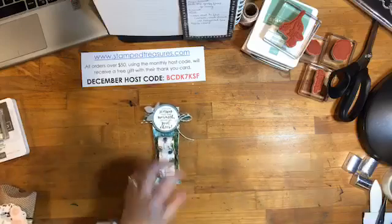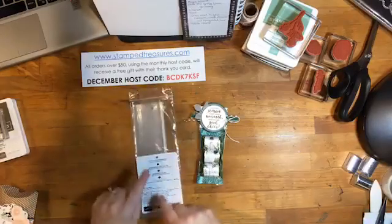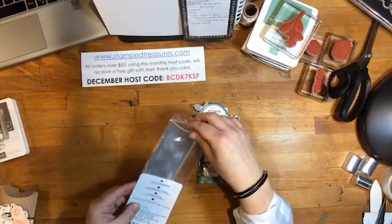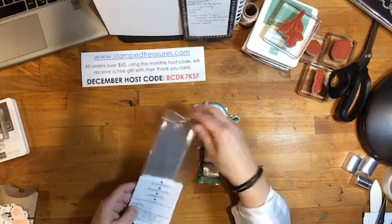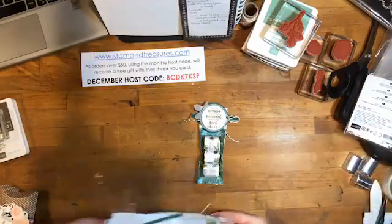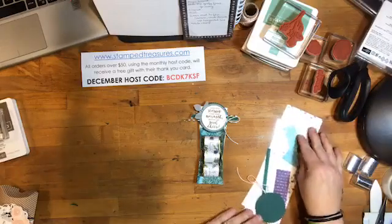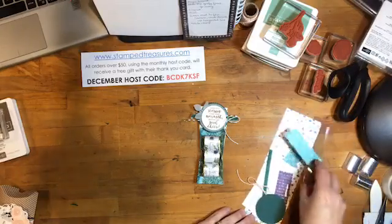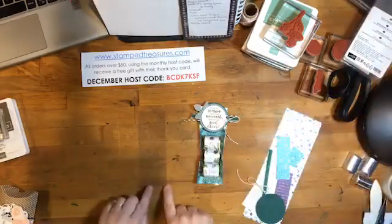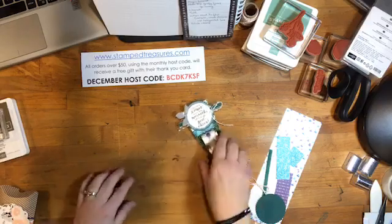We're going to start with this one. What I'm using is our 2x8 cello bags. They come in a package of 50, I believe. Yes, there's 50 in a package, so you'll get a ton of them. Let me grab my pieces out here. What I've done is I've taken my bag. It starts out at 2x8, and I've cut the side that has the opening down to 5 inches, so it's 2 inches by 5 inches.